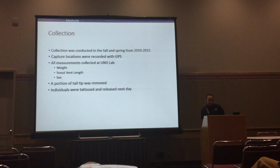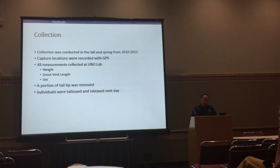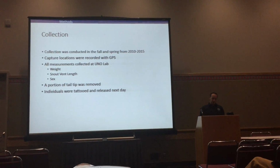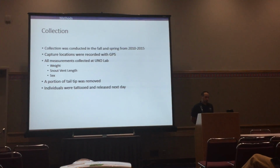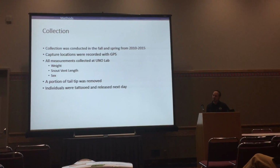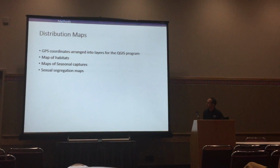Collections were done twice a year, once in the fall, once in the spring, from 2010 to 2015, so there were 10 collection periods. We took GPS points for every individual where we caught them, took them back to the lab, took some morphological readings, and gave them a unique tattoo. That way in subsequent sampling seasons, we could go back and see which individual we were recapturing.